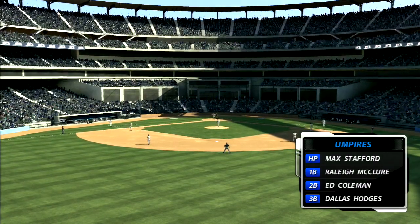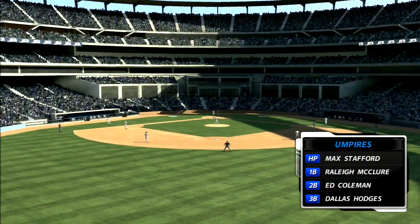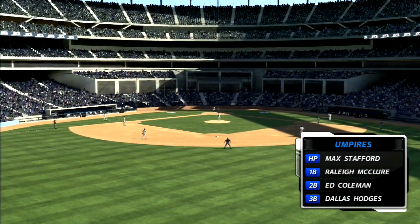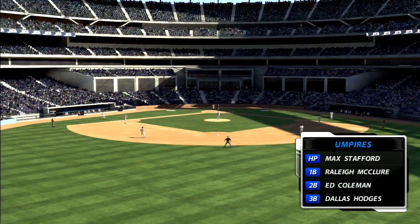A look here at our umpires this afternoon. Max Stafford calls balls and strikes. Raleigh McClure's over at first. The crew chief Ed Coleman at second. And Dallas Hodges will handle duties over at third.